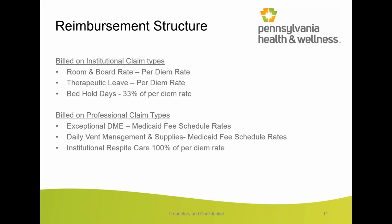So your room and board per diem should only be billed on the UB, and any of your DME or respite care or supply services or items should be on the HCFA. If you submit a DME on your institutional claim, I don't know that it would get paid. So that may be another roadblock to getting a claim paid. So just make sure your team is aware that these do have to be submitted separately and on the right form. Otherwise, it could kick back.